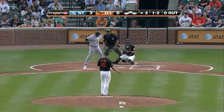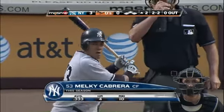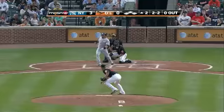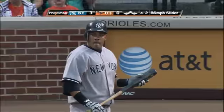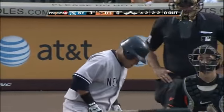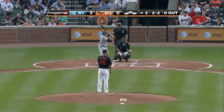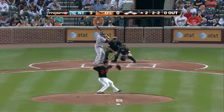1-2 delivery. Check swing. And a 2-ball 2-strike count on Cabrera. He's hit safely in 15 of the last 16 at a .355 clip. And that's why he is now back in his position in center field. It's really interesting because he did lose the job in spring training with the Yankees to Brett Gardner, who had a great spring. And Melky just said, I'll do whatever you want me to do. I'll be ready to play. And sure enough, he got the job back because he was focused and got a lot of hits early in the year. 2-ball 2-strike count on him.